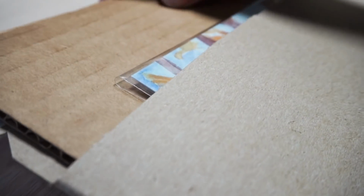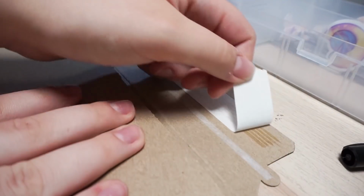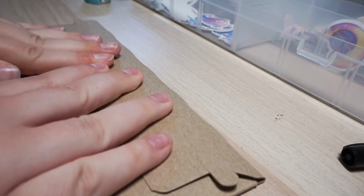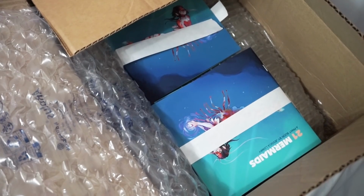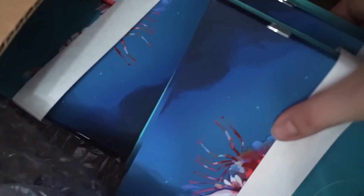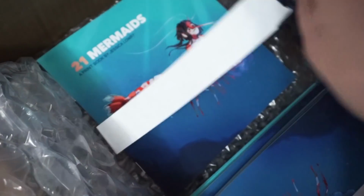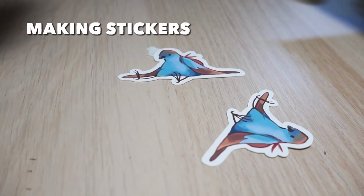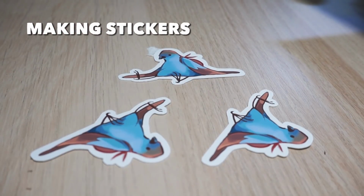So a lot of the past few weeks was me working on my Mermaid book and getting that ready to be printed, and I ordered 100 copies. They came all nice and bundled up together. I love the way the colors turned out. It's really, really vibrant, and it's very true to how they actually looked when I was painting them, which is amazing. So I'm definitely going to be using that printing service again because I really liked them. It was just Mix and Print. They're in the UK area-ish, but I love the way those turned out.